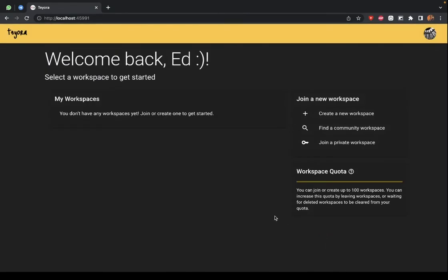Okay, so I don't have any workspaces at the moment, so none are listed. You can't create a workspace unless you are approved. So that means that you'd either have to seek approval from a Teyora administrator, or be rollback approved on any Wikimedia wiki. Right, so we can click this create a new workspace to get started. So as we can see down here, we can join or create up to 100 workspaces on one account. This is because, of course, we want to make sure everybody can use Teyora, and if loads and loads of people start creating a bunch of pointless workspaces, it's going to get sort of unfeasible to handle.